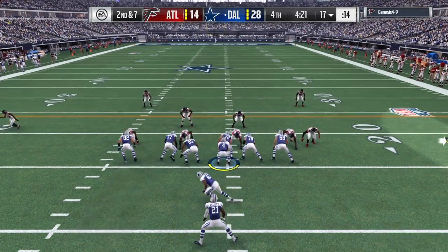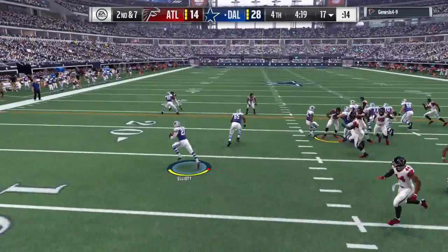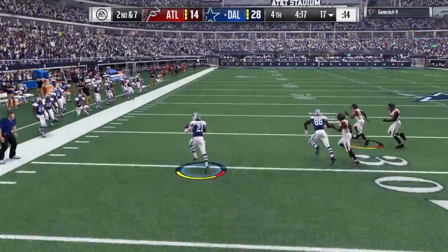They come out here in the eye. On 2nd down, Elliott. They find some open field here.